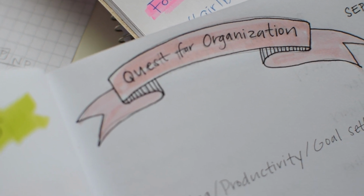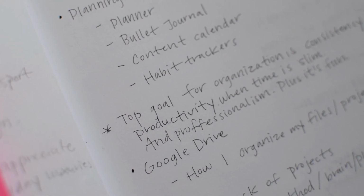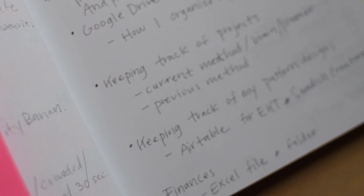So I've been trying to get super organized so that I don't fumble around when I have those spare hours here and there, when he's taking a nap or I get a chance to work when someone helps me. I don't want to fumble around with my multiple to-do lists or my finances or my files and stuff like that. So today I thought I'd share how I am organizing at the moment and what I'd like to change.